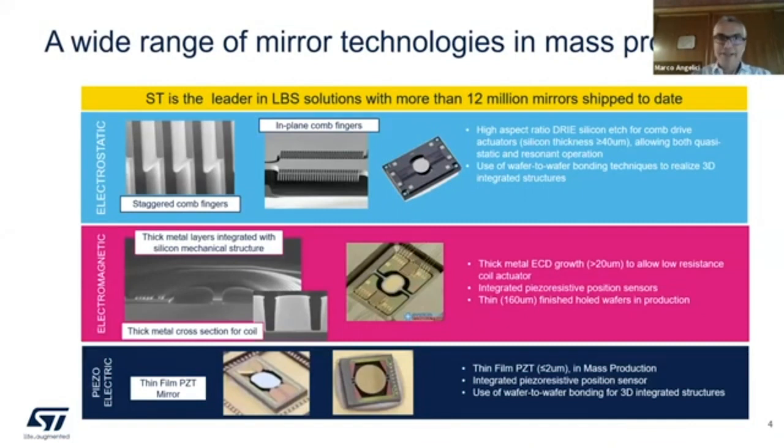Going again another step down, I would like to show you what we are doing on our MEMS mirrors. That is a key technology. It's a key pillar in laser beam scanning projectors. And ST here has a wide range of mirror technologies, as we are providing our customers with electrostatic, electromagnetic, and piezoelectric mirrors, all of them in mass production, all of them integrated into our MEMS production lines.